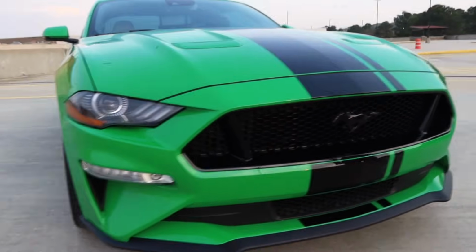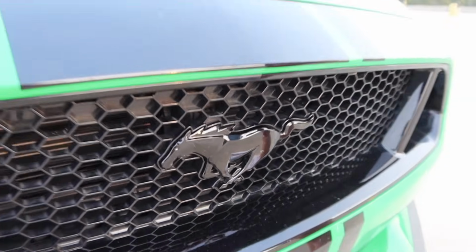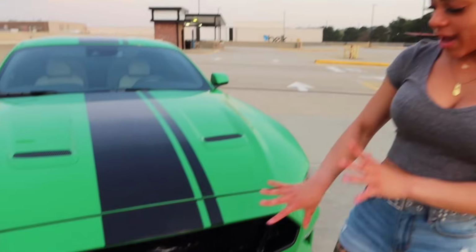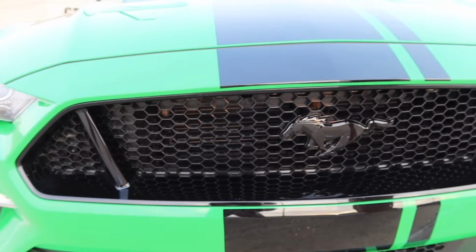And as you may notice, my Mustang emblem on the front is black because I did switch them out, not myself, but I did purchase black emblems for the car. I just feel like the black on black looks really good, and it gives it a more sporty look, and it just looks really clean.